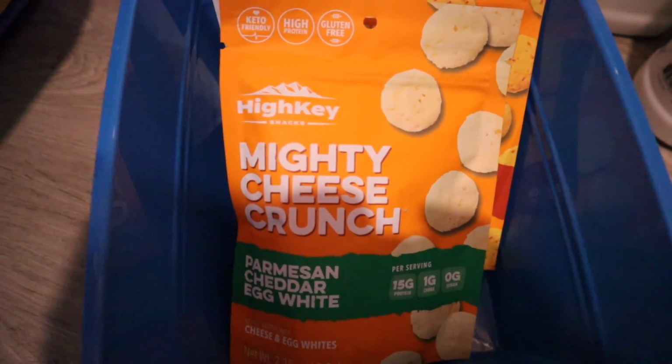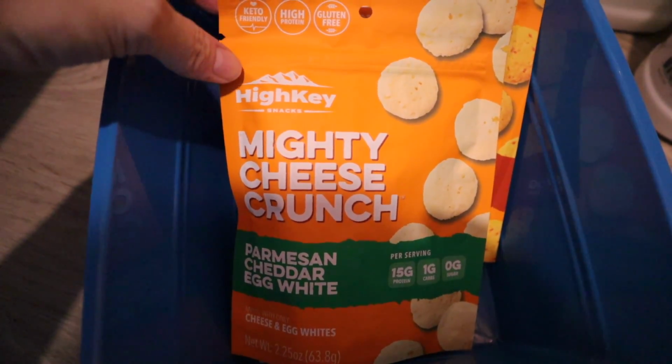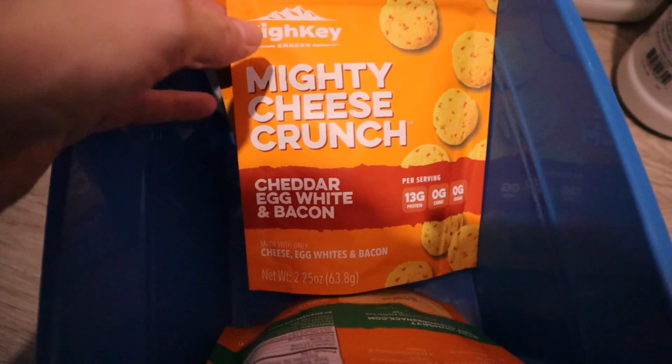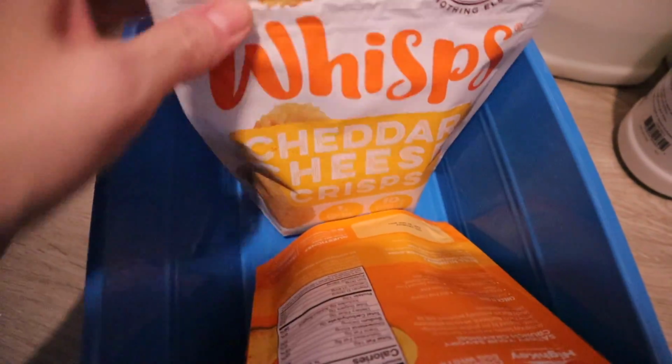So HighKey has several different varieties in these. They have one that's like an everything but the bagel. Already scarfed that one down, it's gone. This one is the Parmesan Cheddar. They also have the cheddar egg white and bacon, and just the cheddar egg white. And then I have the regular Wisps.